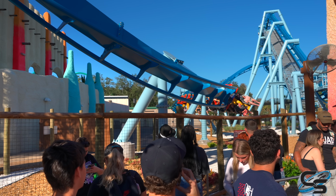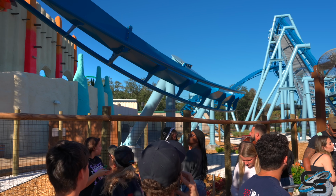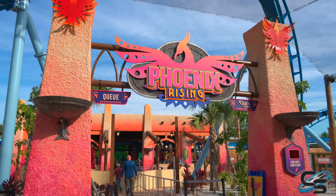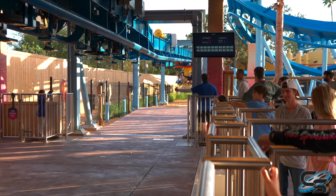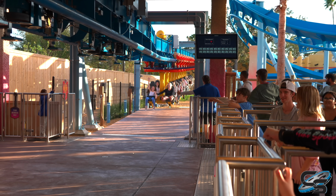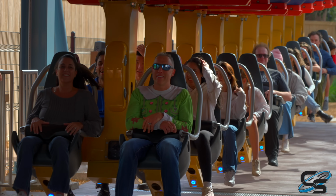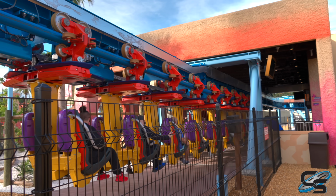For my first ever ride on Phoenix Rising, I waited 45 minutes. That was discouraging, especially since just upon initial glance, it seems like if they could have just extended the brake run a bit more, then they would have room to fit in a second train, and it bothers me that they didn't go for that option.